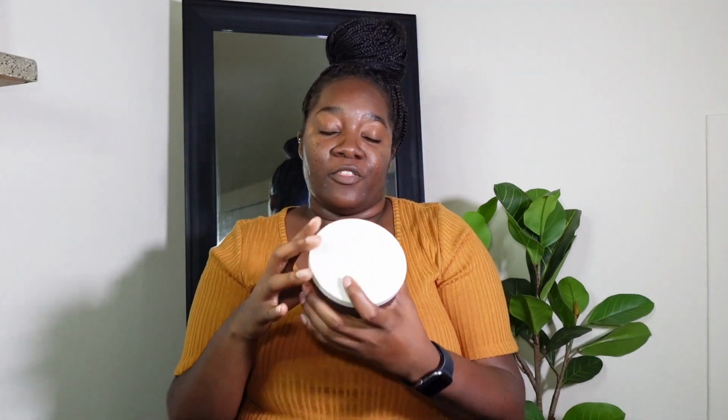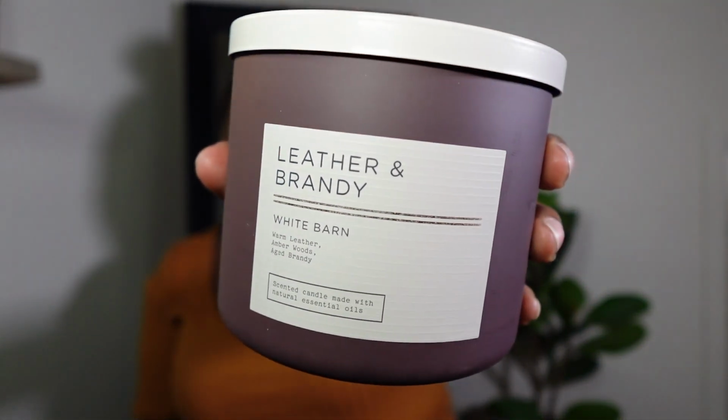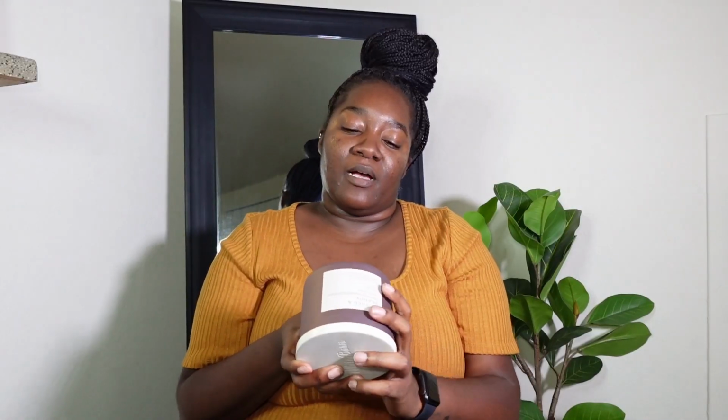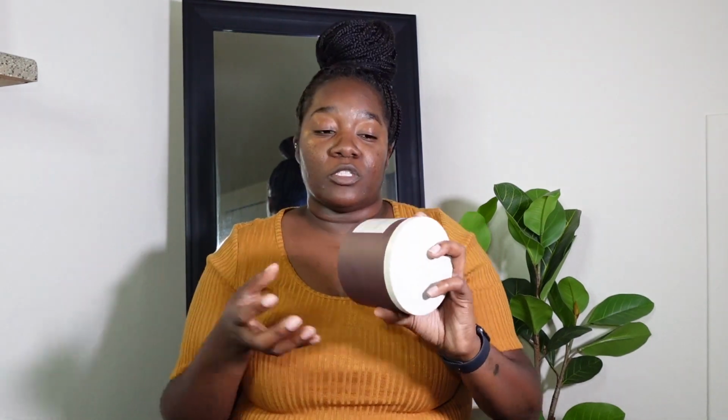What else did I get from Bath and Body Works? The scent Leather and Brandy. It is actually from the White Barn collection. The keynotes in this are warm leather, amber woods, aged brandy, and other natural essential oils. Hey, that's all I got from Bath and Body Works.